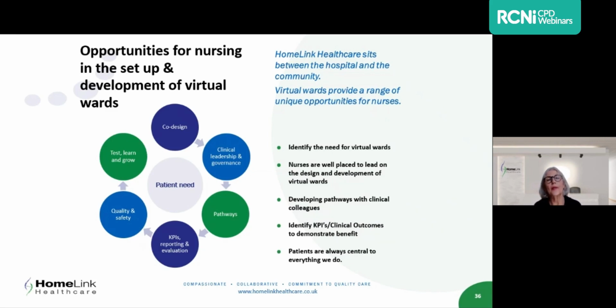Within that, we also look at the KPIs and the reporting and evaluate the service. So again, at the service review meetings, we start looking at those measures. Have we got them right? Is there something we can change? Nurses will report back as well in terms of whether it's working for them, going out and delivering the service, and also the clinical leads. So that's very much a joint service review with key people from the organisation we're working with.